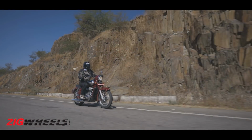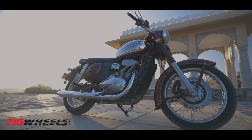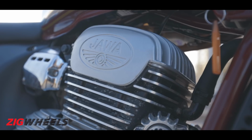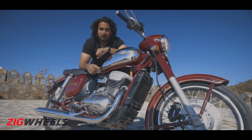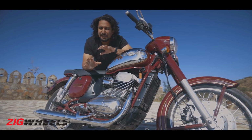The modern day Jawas, be it the Jawa or the 42, pack the same 4-stroke liquid-cooled 293cc short-stroke engine. It has dual overhead cams, a compression ratio of 11:1, and it results in 27 PS of power. Well, now it can be said, this engine, although derived from the Mojo at some level, feels nothing like it.